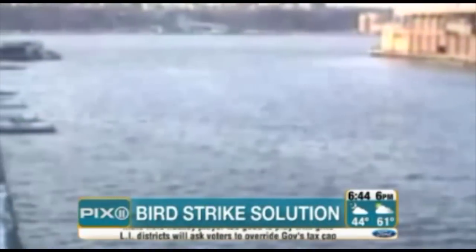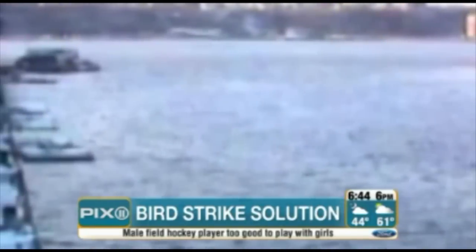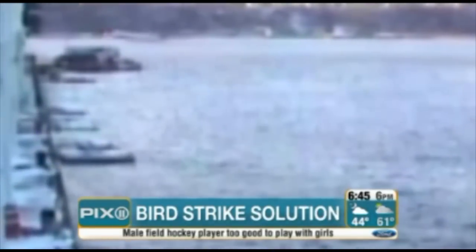Because of a bird strike. Two geese slammed into the windshield just after takeoff on their way to Florida. And who can forget the splash landing in the Hudson River that cemented the fear of a bird strike in our consciousness? In 2009, Captain Sully Sullenberger was forced to land his U.S. Airways flight in the Hudson after birds took out his jet's engines.